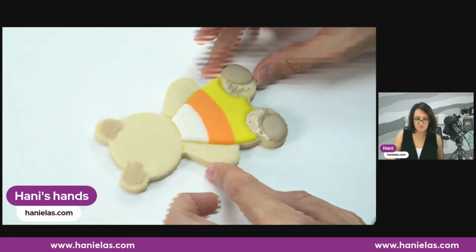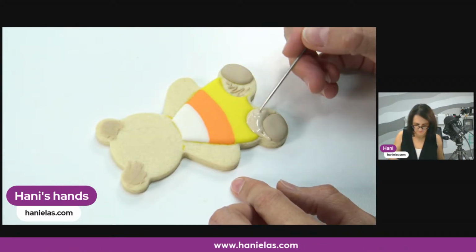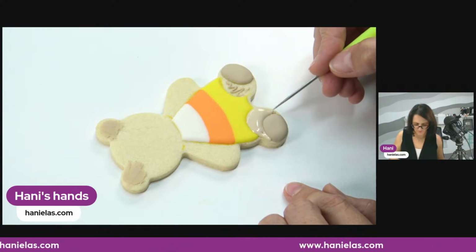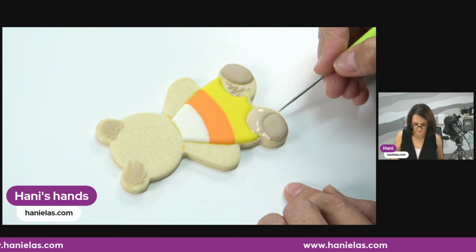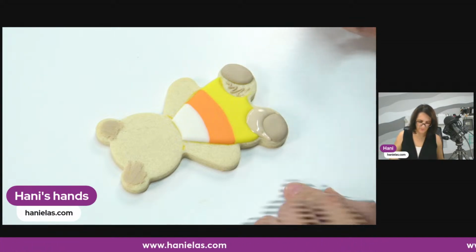Now you need to use your scribe tool and shape the icing. I want to shape the icing around the bottom of the foot here, so we can drag it while it's still wet with a scribe tool. You can kind of pull the icing around and make it flush with the bottom of the foot.